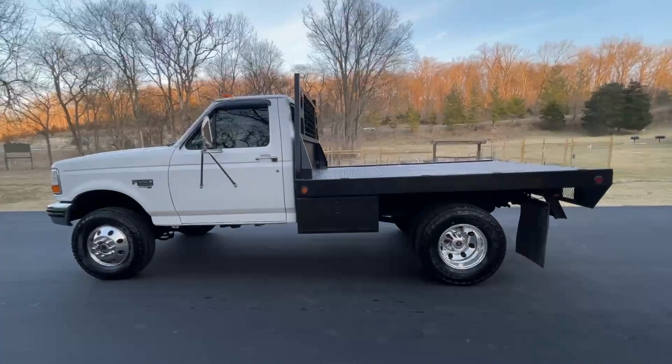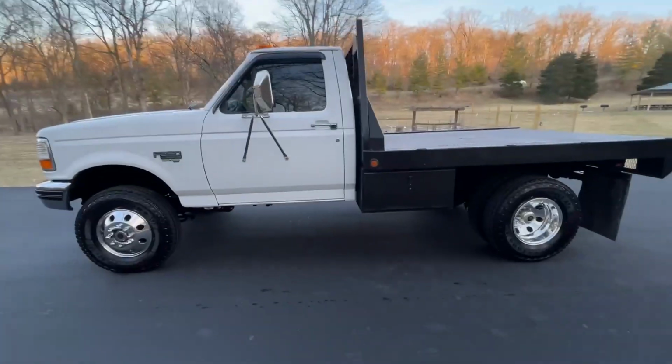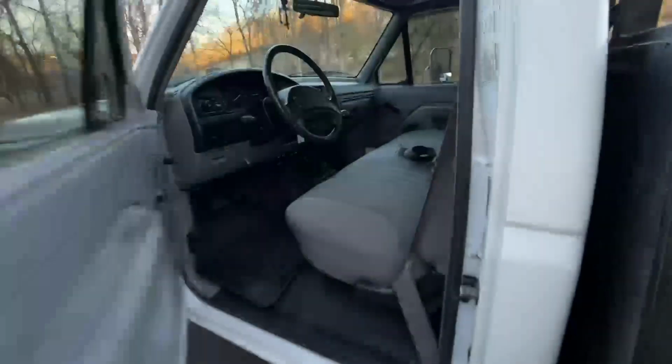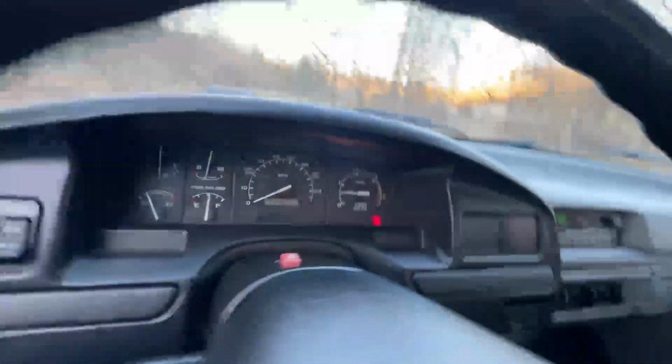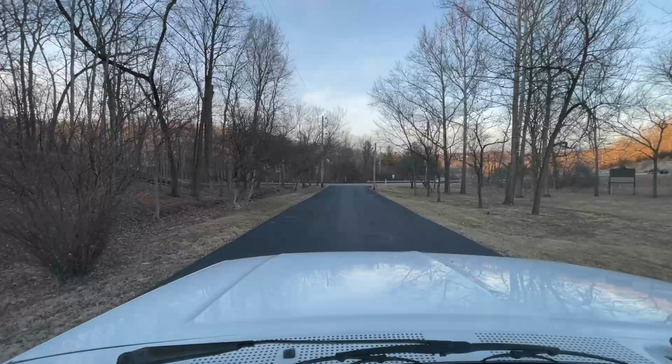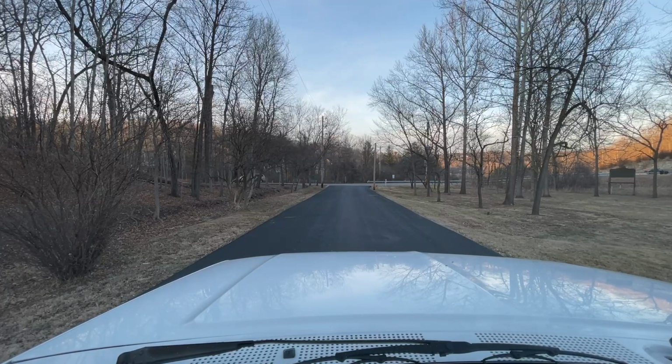Excellent example, the 1-ton dually, the 5-speed, and the 7.3, a very clean, low-mile OBS like this. Let's take it for a test drive. I'll show you how well this truck runs and drives. We'll take off as soon as I get my seatbelt on. Let me get buckled in here. Everything on this truck has been fully serviced. It's all been gone over and checked out. Fully serviced to make sure the truck is completely turnkey, ready to go.